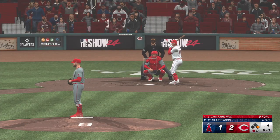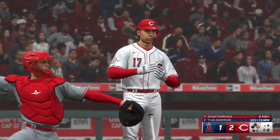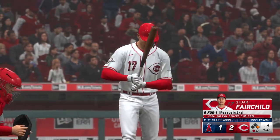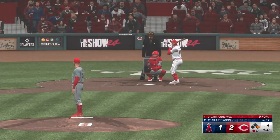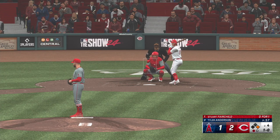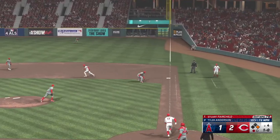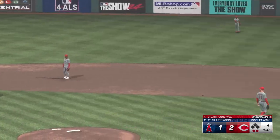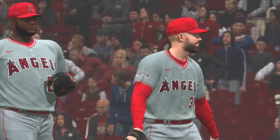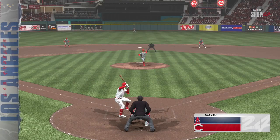And now here's a speed threat. Outfielder Stuart Fairchild. First offering, and it just misses. Grounder might be two. There's one. Return throw to first. Got him. Double play. And that'll do it. Nothing across here this half. We're headed to the fifth. It's the Reds 2 and the Angels 1.